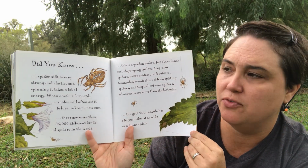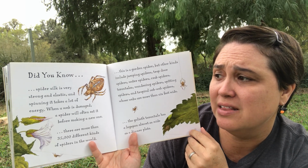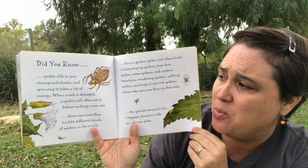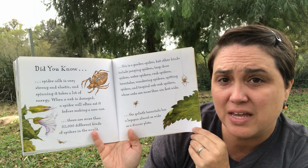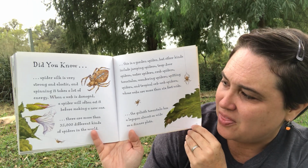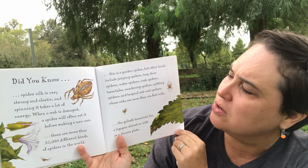Here's some information for us. Did you know spider silk is very strong and elastic, and spinning it takes a lot of energy? When a web is damaged, a spider will often eat it before making a new one. Can you imagine eating your house? There are more than 35,000 different kinds of spiders in the world.